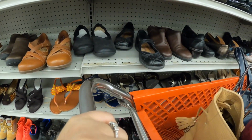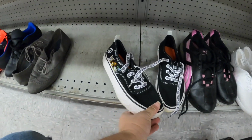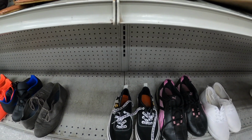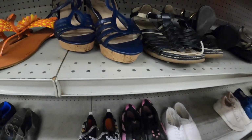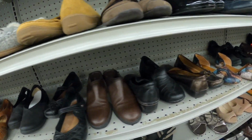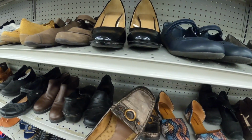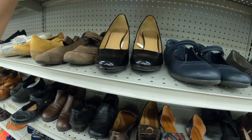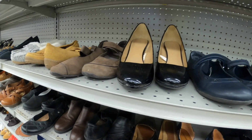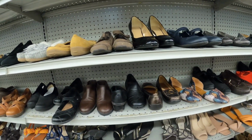Let's keep going. Oh, how cute. Look at that. We got some Bobs over here. What else do we have? Oh, you know what? It is almost time for winter shoes, so I am really paying attention to winter shoes and boots and stuff like that right now. Let's see what we have.